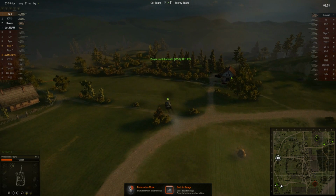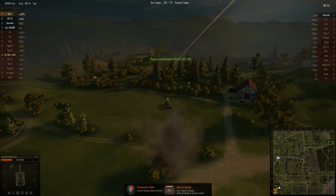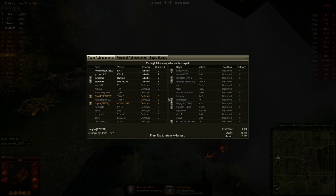Oh, the Hummel's just engaged his cloaking device. Even though he's just fired and he's 70 meters away from these 2 heavies, he goes invisible. And the KV3 finishes him off. And so that was a win. And it wasn't a bad game, but I feel that if I'd been using the 90mm, it would have been a better game. 1000 XP, 32,000 credits.